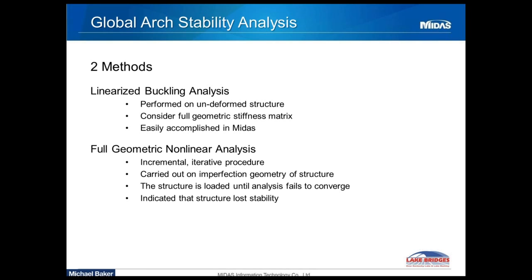I believe the new version of Midas allows the user to convert the mode shape and apply it to the modified node coordinates and to run the geometric nonlinear analysis at a later stage.